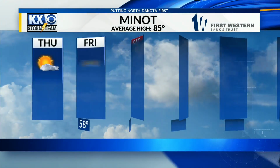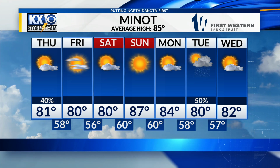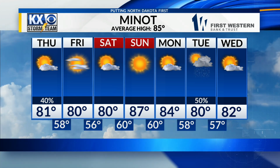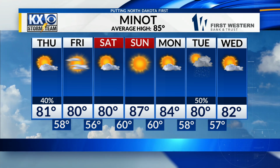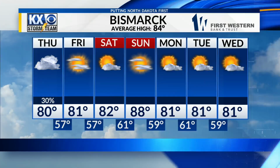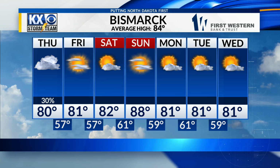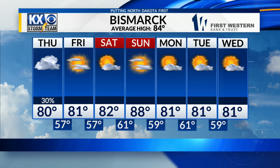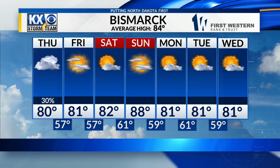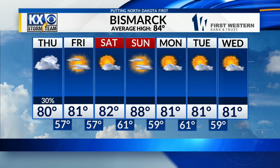Your Minot 7-day forecast, looking ahead to tomorrow, mostly clear, 81 degrees, 80 for us on Friday and Saturday, and of course staying in those low 80s for the most part into the beginning of next week, possibly getting near 90 though on Sunday. And Bismarck 7-day tomorrow, overcast and 80, and pretty consistent the next 7 days overall, with the exception of Sunday, 88. So a bit of a warm one for the back half of the weekend, but overall pretty stagnant the next week or so, just low 80s for those daytime highs.